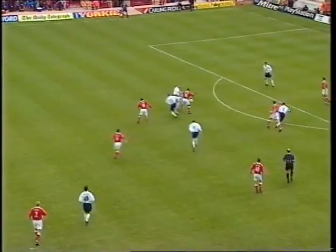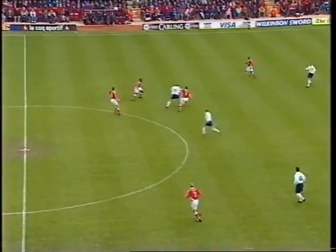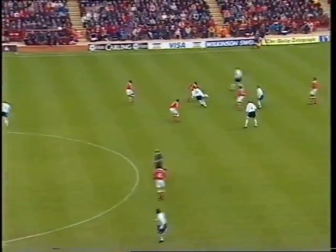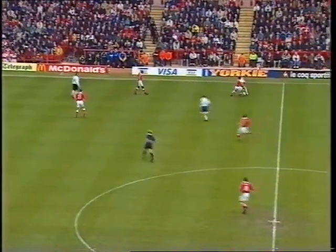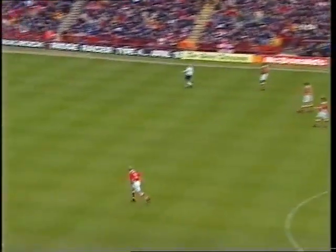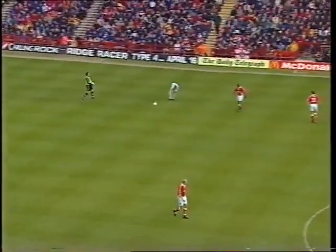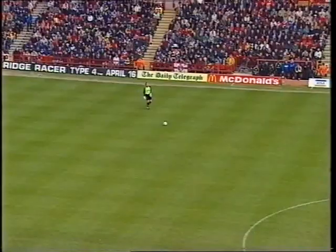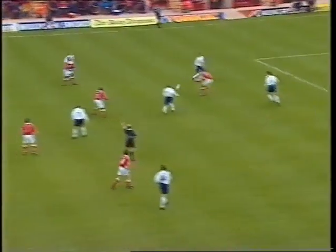Hunt jumping with Radebe. Might fall for Mortimer. Pringle's in there. Woodgate lays it forward for Bowyer. His first return to the Valley since leaving in July '96, Bowyer, for what was then a record sum that Charlton received for a single player. It's 2.6 million to start with, went up to 3 million. And all he's had on his return is a yellow card so far.